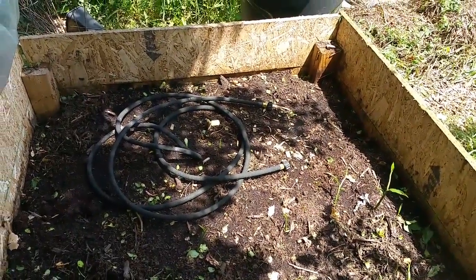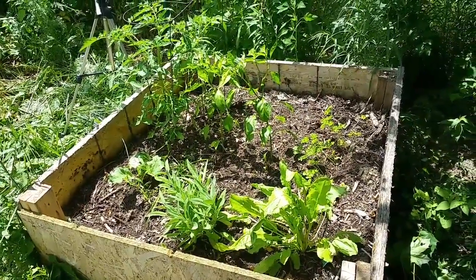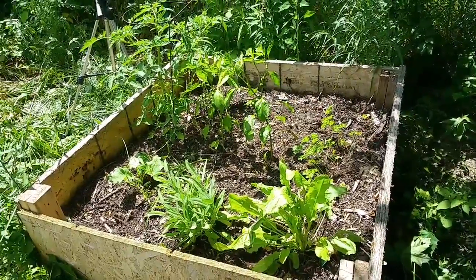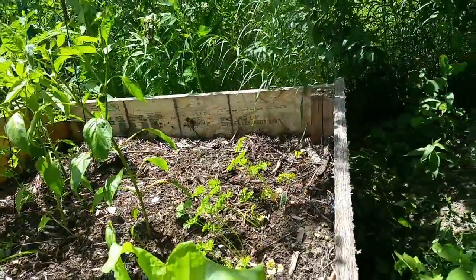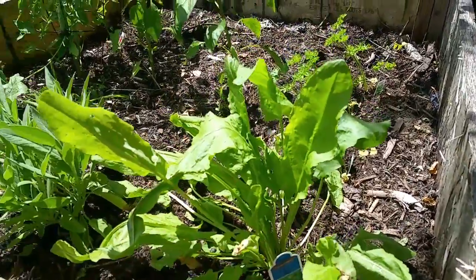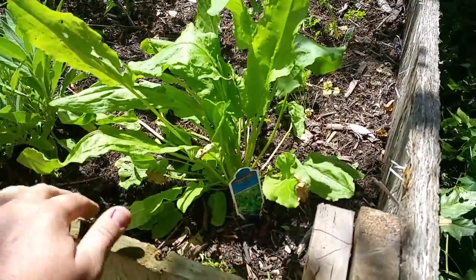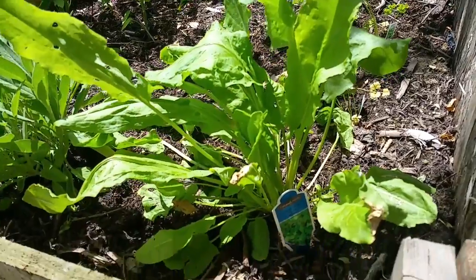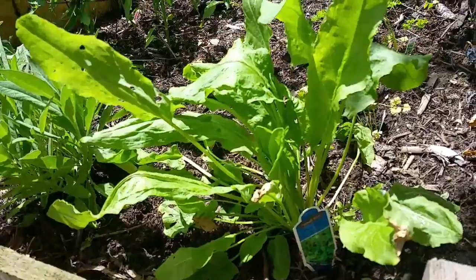So let me take you around to another side. This is the other side of the main bed. This is my other smaller bed. Let me get down here. So this here is sorrel. This is French sorrel. Good for salads and stuff. Love this stuff. It's got that lemon flavor to it.